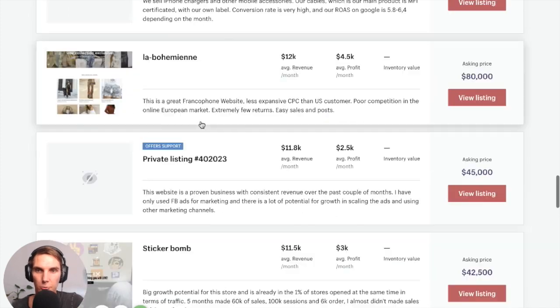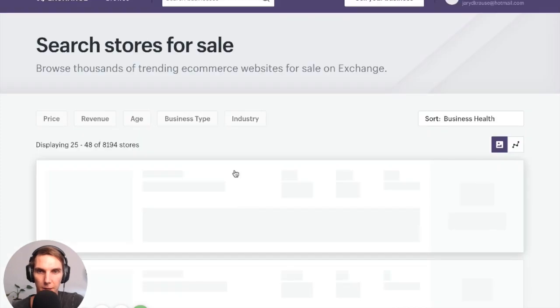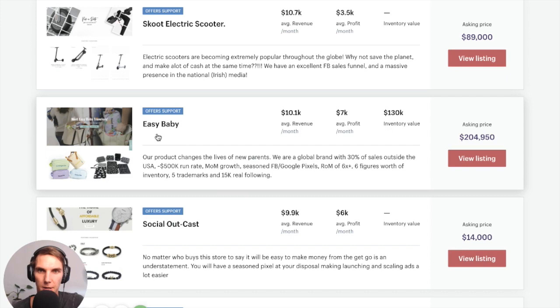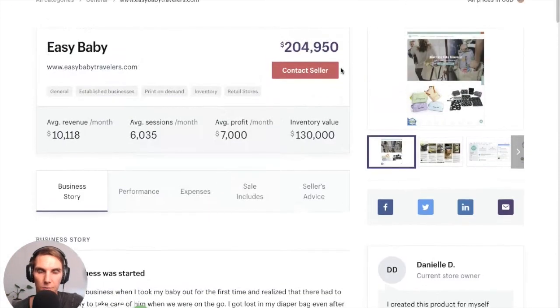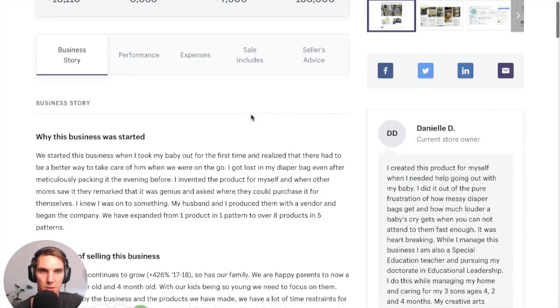So we scroll through, and I did find one earlier. So here we go. We've got this easy baby one. Now it is getting sold for $204,000, but I want you to see that it's got a far better revenue to profit here. So the profit margin is so much better.